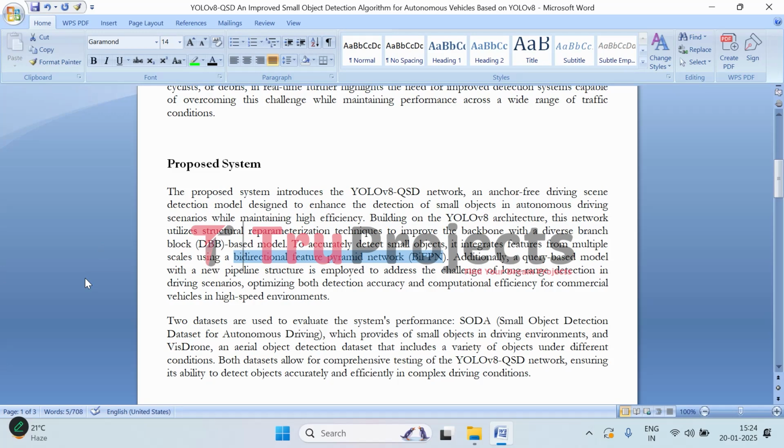The system also introduces a new query based approach. The project introduces a new query based model with a specialized pipeline structure. This helps in detecting objects that are far away, something that's tricky in driving scenarios, while keeping the processing power low and efficient. All of this makes the model faster and more accurate, which is exactly what commercial vehicles need for safe, high speed driving.